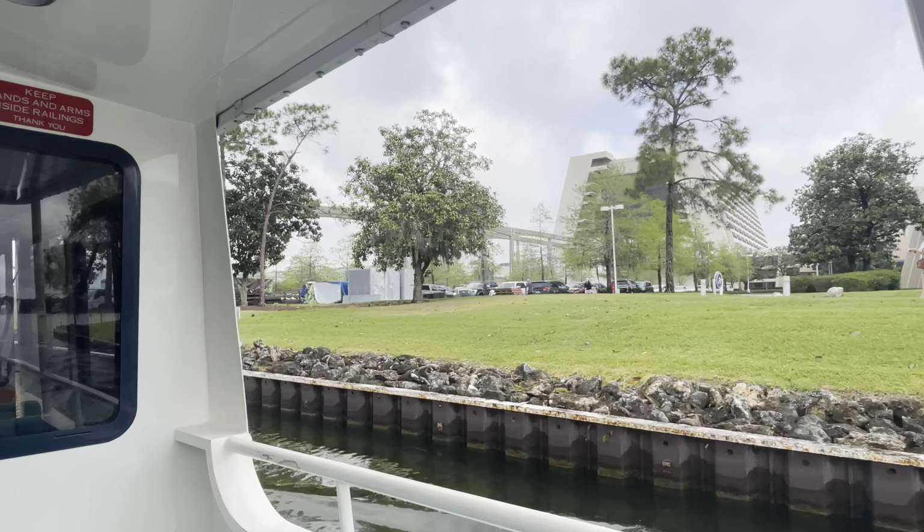You got it to the floor? Yeah. Woo! Man, we're going about not Mach negative 2.